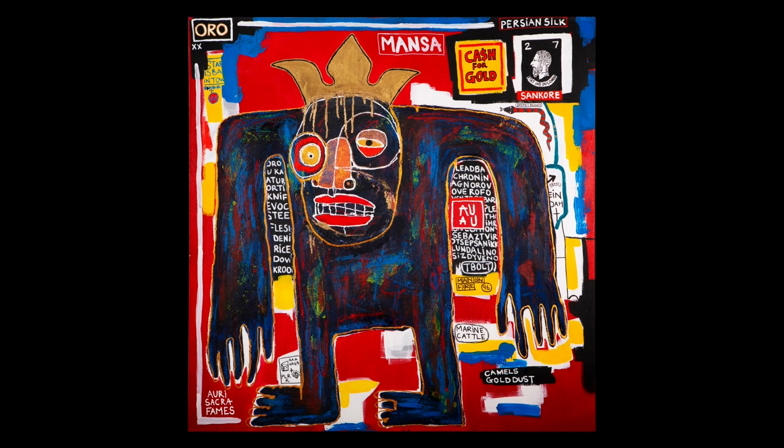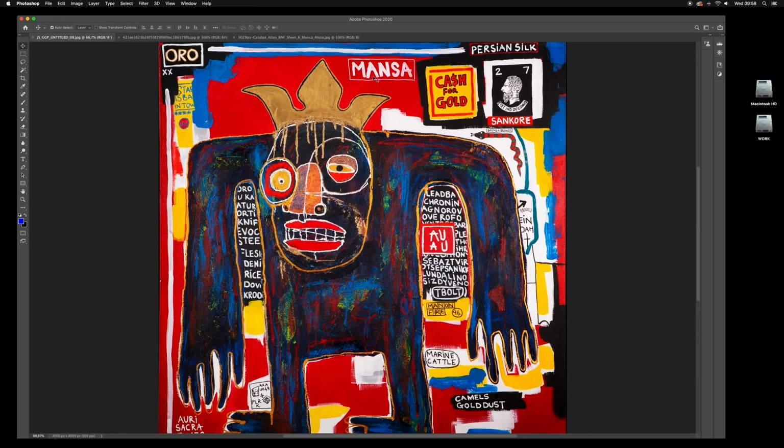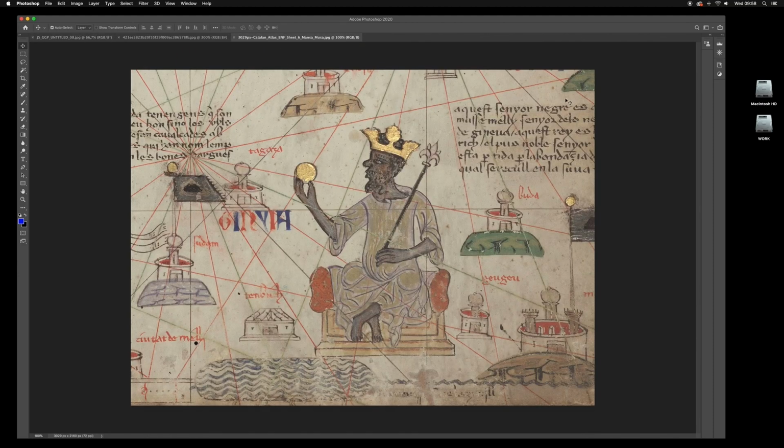If we move over to the side over here, of course, this is the name of Mansa. I want to quickly get out of the full view on this image and show you one of the source images that I was using at the time, which I found online. It comes from a book called the Catalan Atlas. It's actually a medieval world map created, I think, in the 1370s. I think it was 1375, if I'm not mistaken. And it was described as one of the most important maps of the medieval period in the Catalan language. So it's not really an atlas despite its name, but it's also quite interesting.